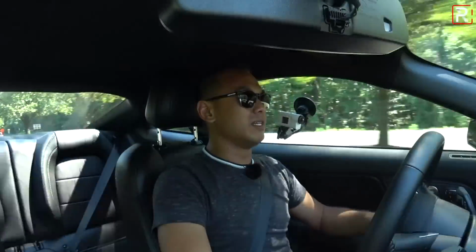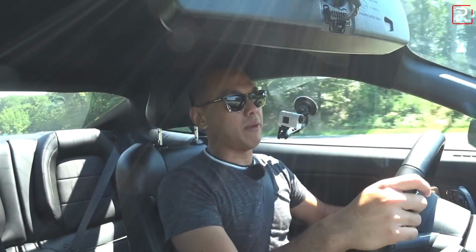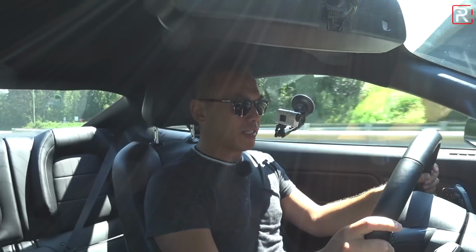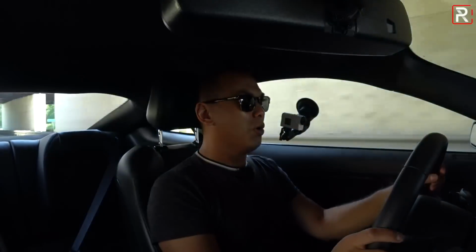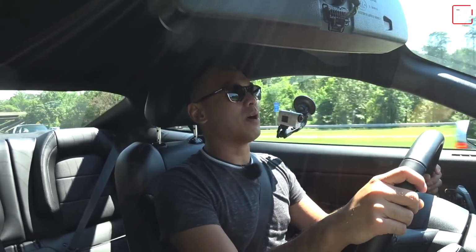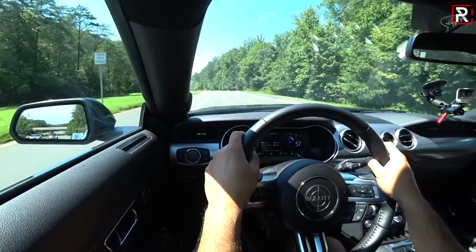And you can easily chirp into second gear with this thing. It just has so much power. It's unbelievable how good this car is. And you know what? With the magneto-rheological dampers that my tester has for an extra $1,700, it also still rides surprisingly well. You can hear the noise just echoing as you go through overpasses and whatnot. It's just so cool. I love driving these things.